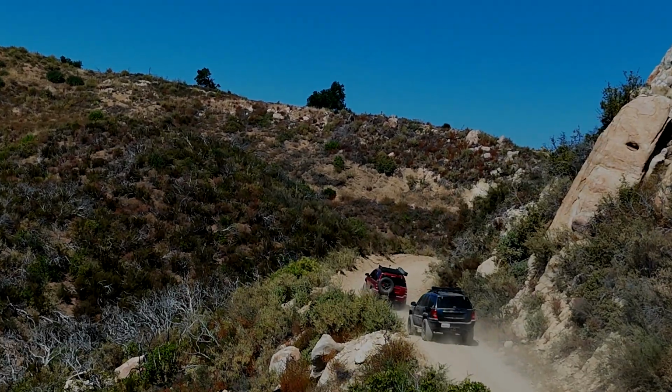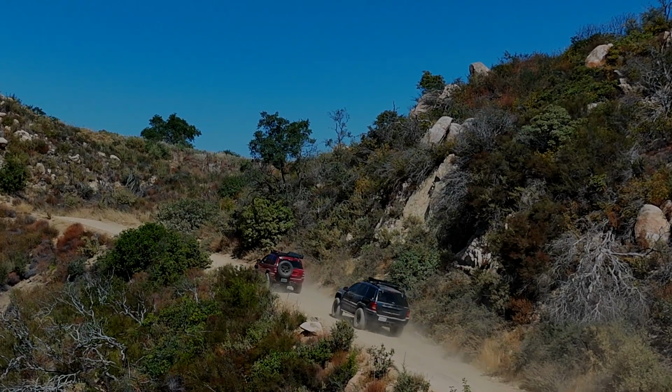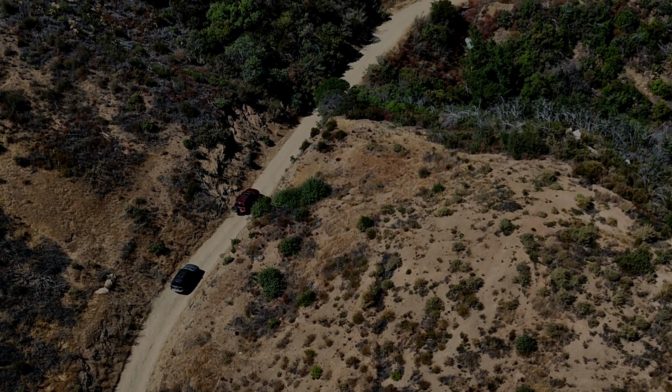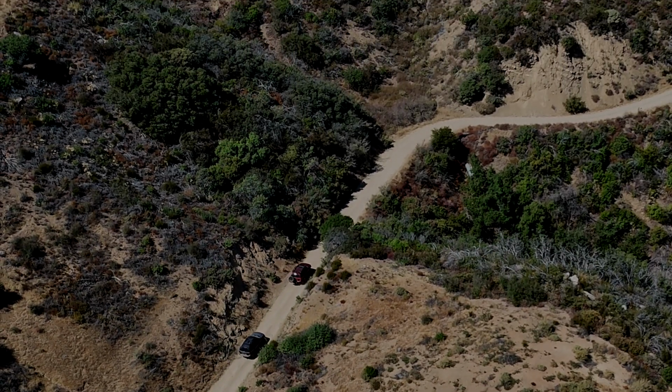This trail seems to keep climbing up, revealing some amazing views. And make sure that you plan for a long day because you're going to want to stop often to see everything. And again, it's much prettier in the springtime, but I really don't think you can go wrong any time of the year. It is California weather.